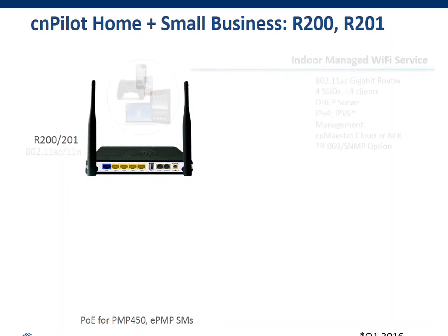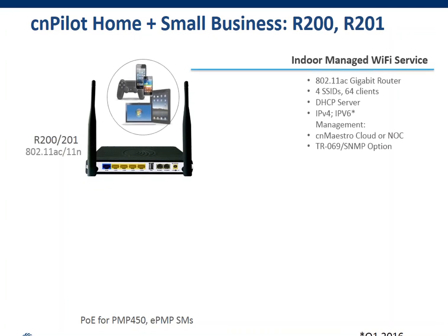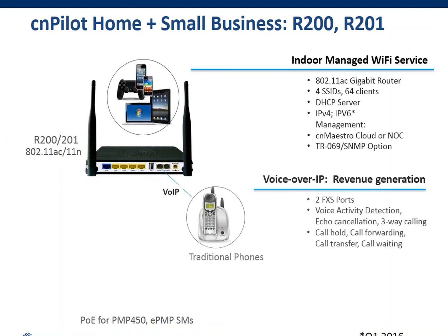And Ray, this slide builds out. So the home and small business router comes with most of the functions that you would expect in a good home router. It comes with an 802.11 AC gigabit router, 4 SSIDs and up to 64 clients. It's got a DHCP server built in, and it's got IPv6 coming up very shortly on the roadmap as well. So you've got all of the things that you need in this box to deploy a functioning router.